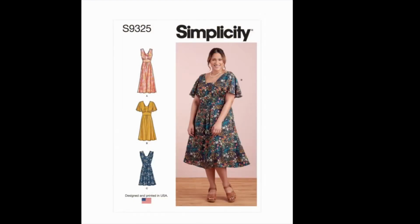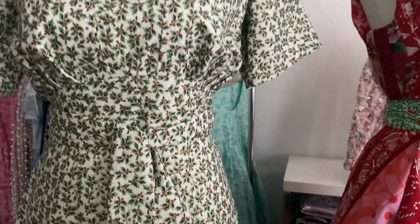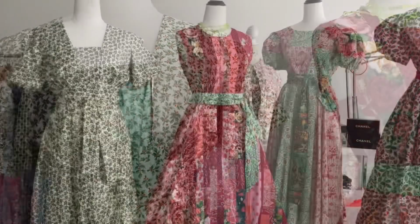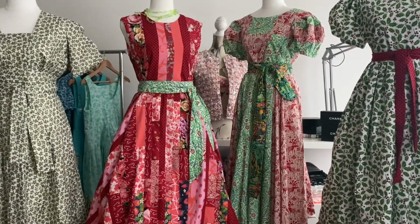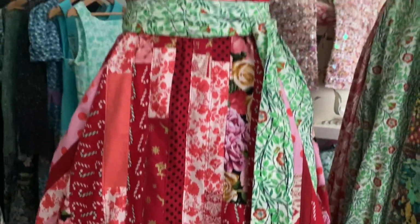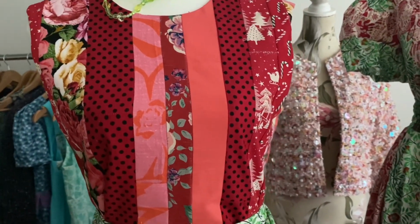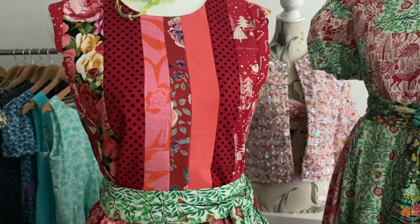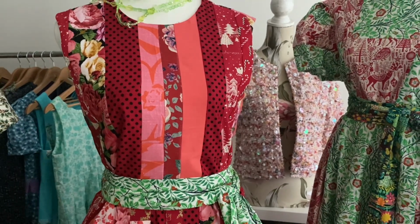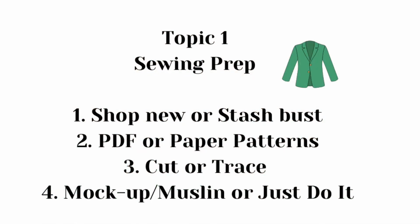I always get asked about this pattern because my versions of the dress look like something that Rose wore on the Titanic. This is a plain sleeve from a shirt dress that I had, and also discontinued. This pattern, I swear though, the one I just showed you, it came out last year and it's already discontinued. Personally, I think it's because Simplicity do a really, really bad job sometimes of styling the covers of their paper patterns, in my opinion. Anywho, so the question was, do you stash bust or do you shop new?